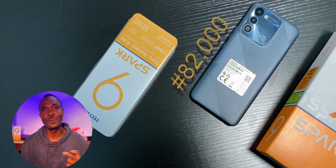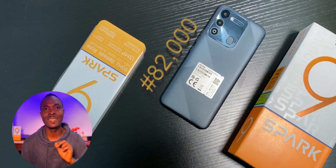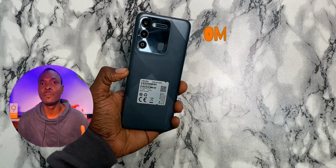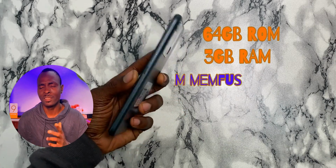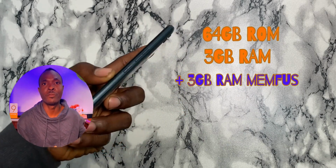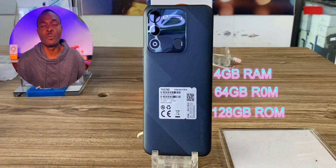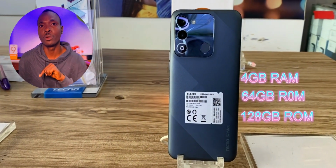I will also check the phone to see if there are major upgrades in this Spark 9 when compared with last year's Spark 8. But first, the price of this phone is 82,000 naira for this variant. It has 3 variants of different storage capacity and all variants support memory fusion. This variant right here has 64GB ROM and 3GB RAM, and there is the option of 3 more GB RAM through virtual memory. The other variants have 4GB RAM each, 64GB ROM for one and 128GB ROM for the other.